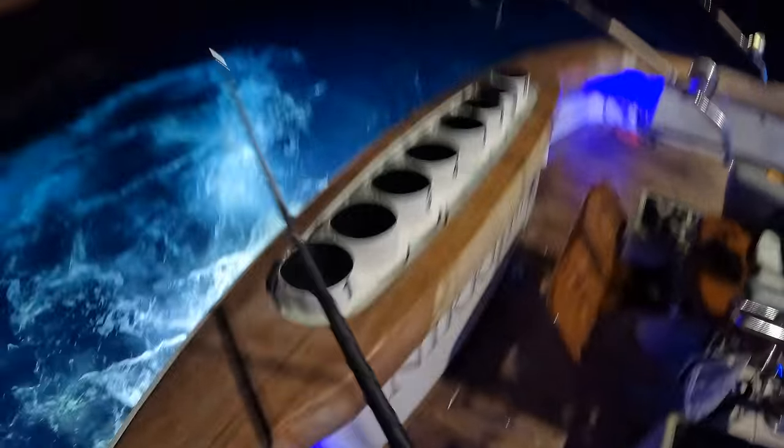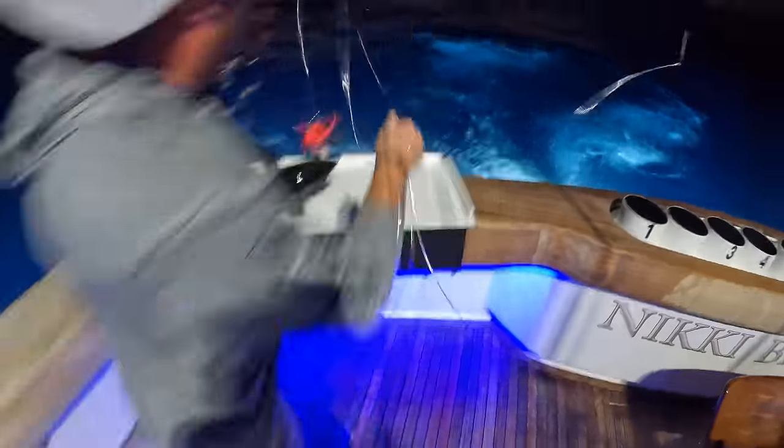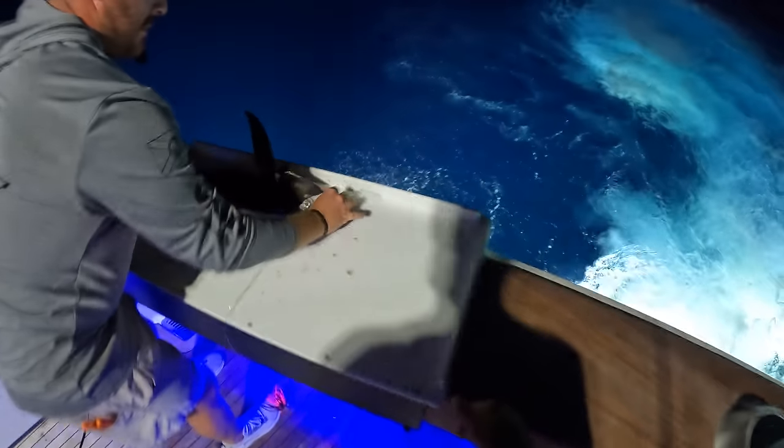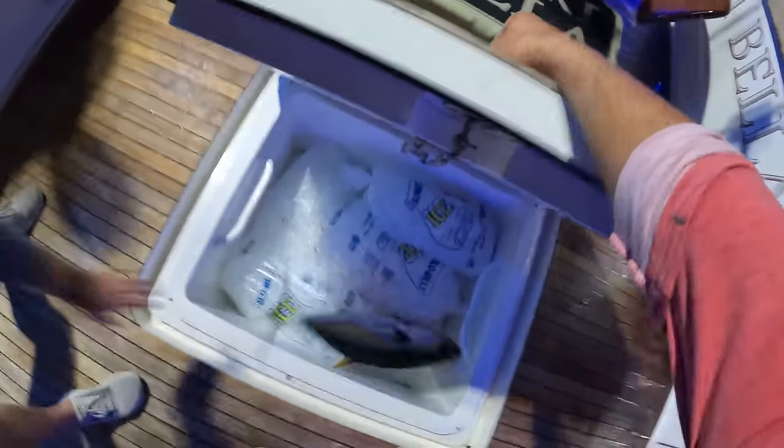Little yellow, it's a yellowfin. He's a keeper. Ooh, cutie. We caught a tuna, guys. Let's go home. We did it.